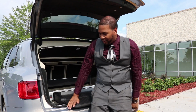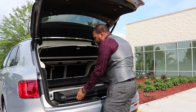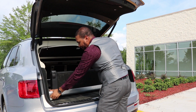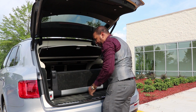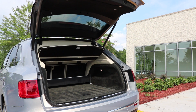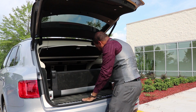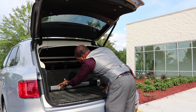Now, I know people are wondering, this probably takes up space. But what you can do here is just simply press up again on this latch, press up here, and it can be completely removed from the vehicle. Simply slide into the grooves here, press down, and then you can slide it back.